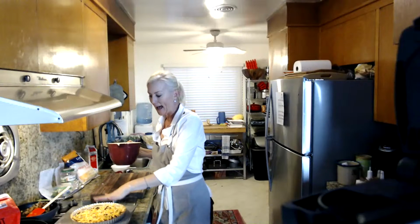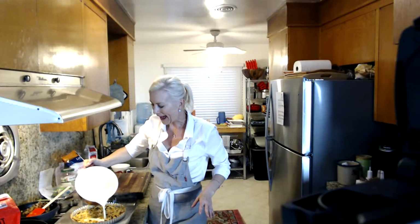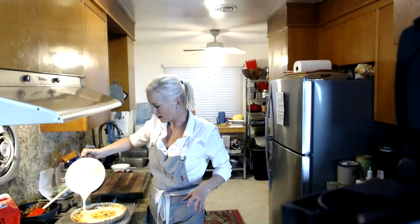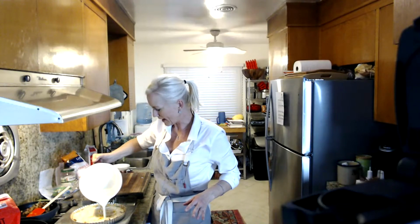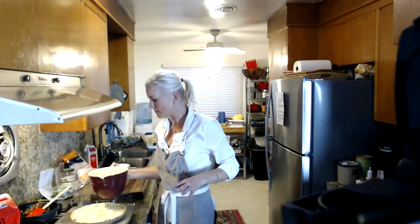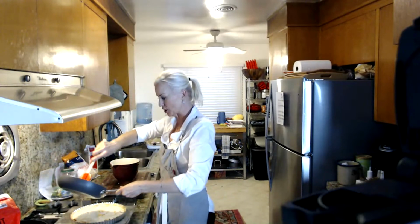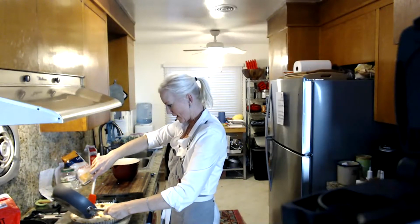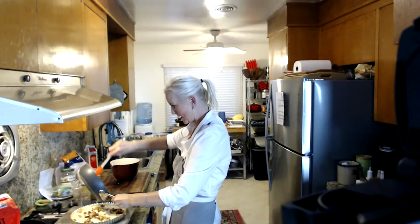Okay, so I've done half of the onion bacon mixture, half of the cheese, and now I'm going to pour about half of the quiche mixture right there. Get it kind of all over. Don't worry, you're going to put a whole nother layer. You're kind of doing this in layers, and actually this works out great because the cream and egg mixture is nice and fluffy. So, okay, see how I'm doing this? I'm kind of just trying to speckle it all over the place.